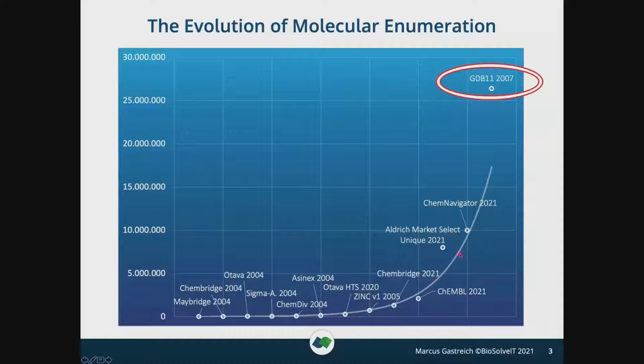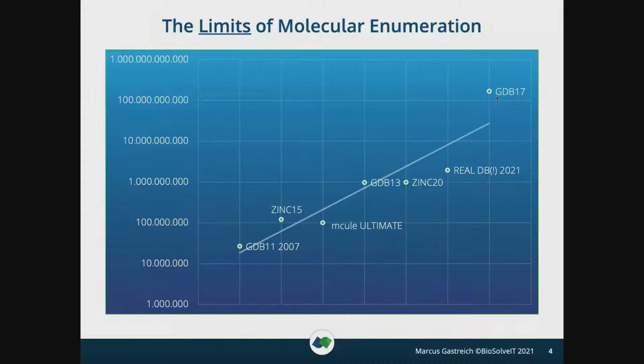Cambridge, Campbell, Aldrich Market Select, and ChemNavigator, for example, are those where you can really order almost similarly as you did before from a catalog, but with much larger sizes. But then up there are fantasy molecules, and I mean this without any humor. These are from Jean-Louis Reymond's group, the GDB generated database of compounds, where he and his team have enumerated compounds with a varying number of heavy atoms, amounting to some crazy numbers here. But that's not it. It keeps on going further.